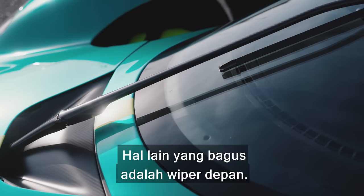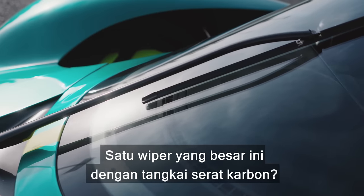Another great one is the windscreen wiper and the windscreen itself. So this big single windscreen wiper with the carbon fiber arm?